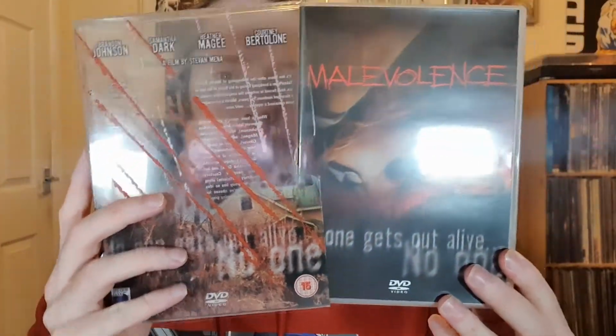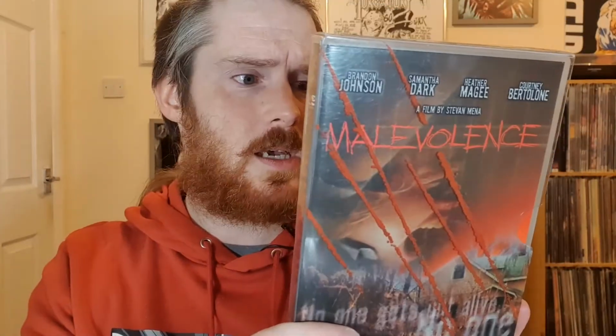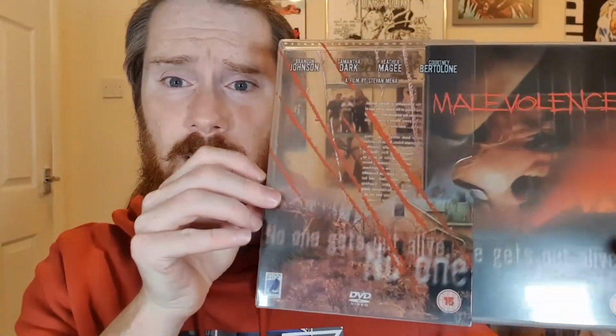Next up is a cool DVD, as it's presented really well. And that film is called Malevolence. Know nothing about this movie, but what made me pull the trigger on it, it has a slipcover. The slipcover is transparent. How cool is that, guys? It's pretty awesome. So yeah, that is Malevolence. It sounds to be about a kidnapping mystery kind of horror film, but it sounds interesting. It was cheap. It's Anchor Bay. It had a cool kind of transparent slipcover, so I pulled the trigger and got it.